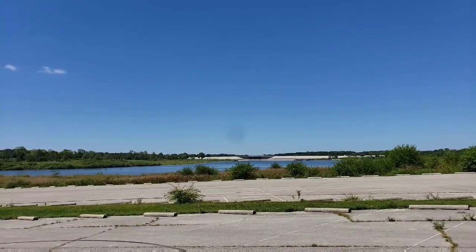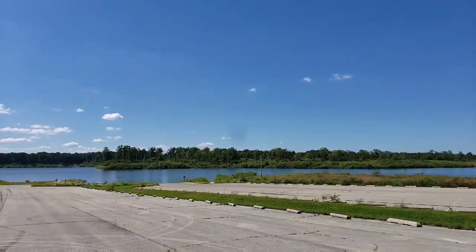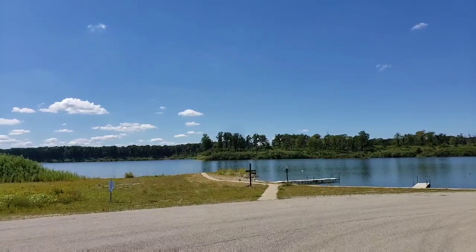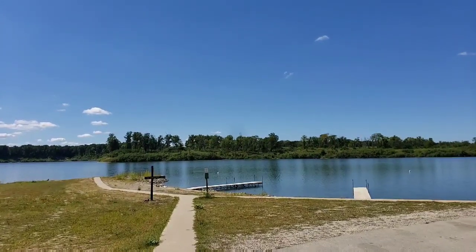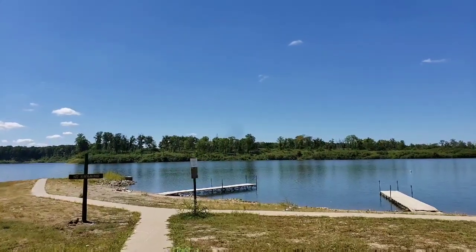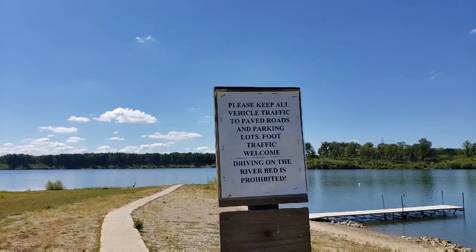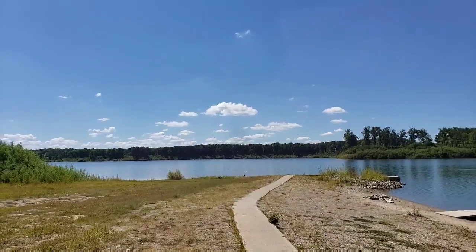I don't know what the water level is. With reservoirs, some of those things, they open them at certain times and then they'll let water accumulate for certain times. I have no insights into that. I'm going to walk down to the water. Let's read the signs. The one says no swimming. I don't know what the others say. Driving on the riverbed is prohibited. That makes sense.